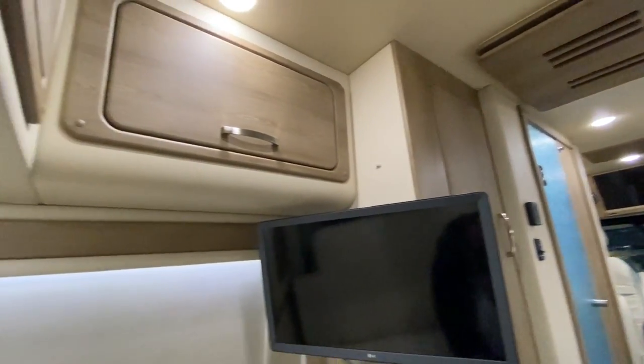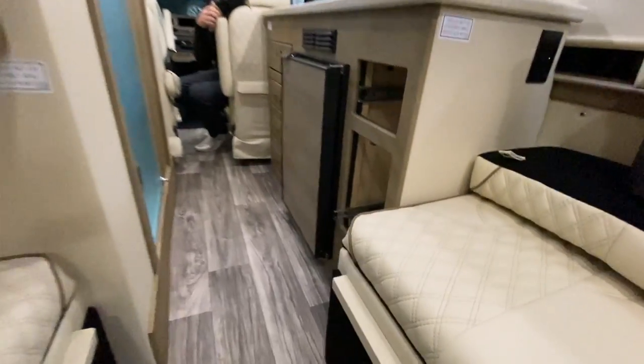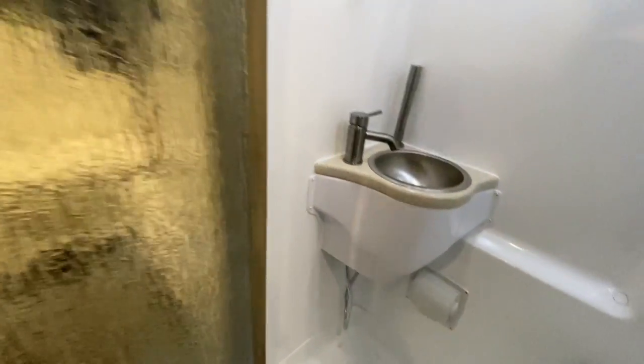This one has a lithium package. So no generator on board, all lithium. Right. Very nice. I like the new glass. Fantastic. Ring glass shower door on this custom unit. Showers haven't changed much aside from the door. They haven't. That works.